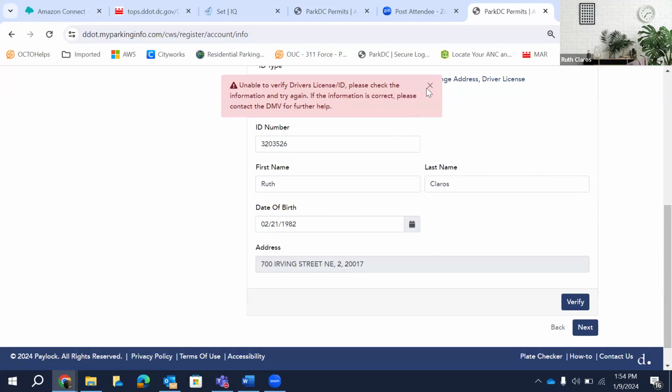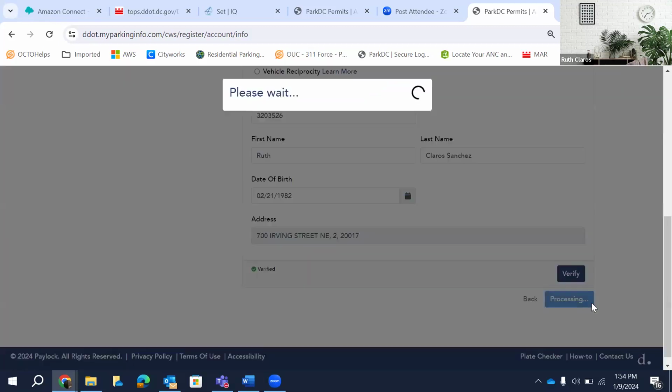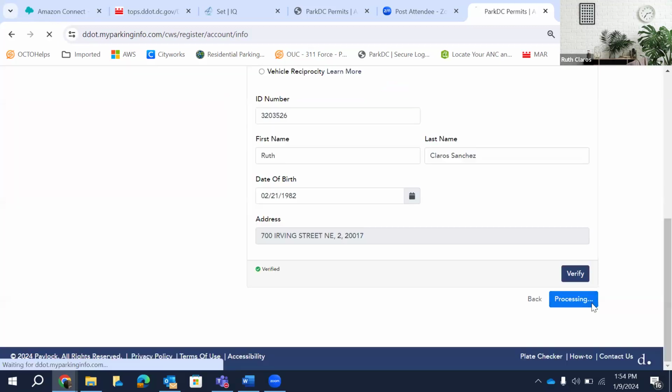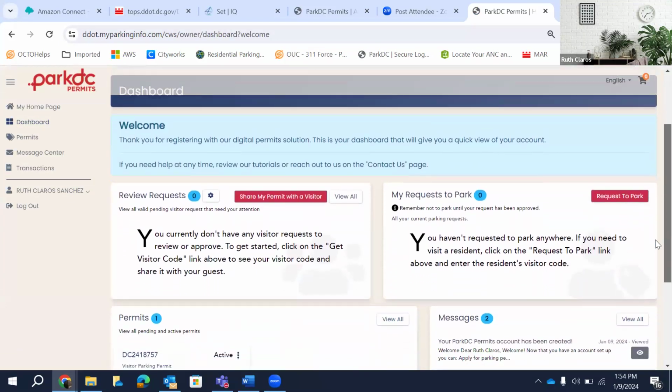I have a second last name, so I'm going to type in the second last name. If you have a hyphenated last name, please make sure that you hyphenate your last name. Verify, and it's verified. Once it's verified, you click on next, and this will create your account and it will bring you to the dashboard.